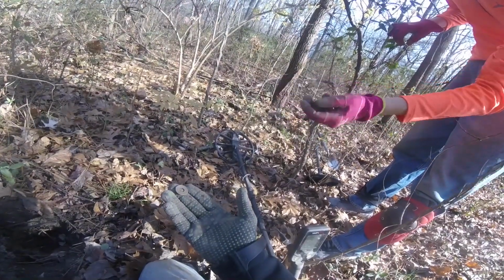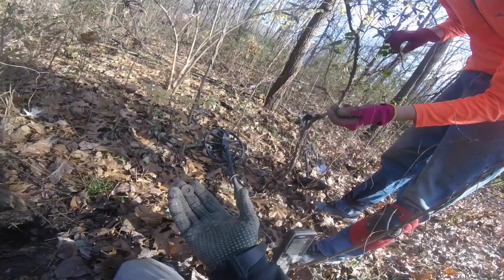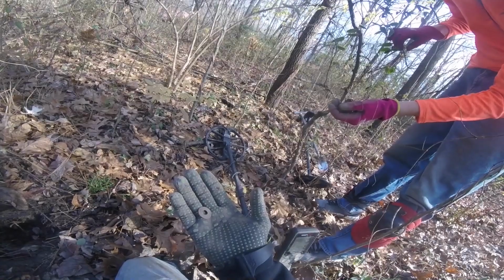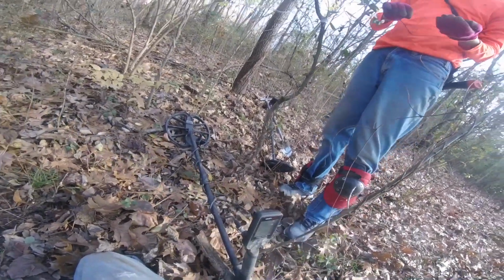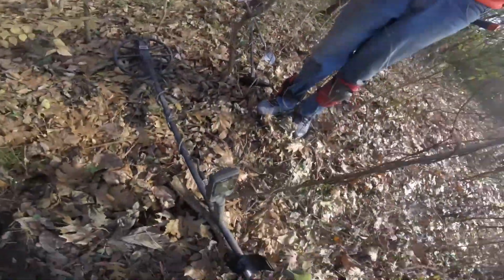That's a token. That is cool. Sure is. Says no cash value on it. Looks like an old one. I don't know what it says on the other side yet, but almost looks like some of those old cigar tokens or something. I got a couple mini balls in here too. Oh, really? A 3-ringer and an Enfield. Sweet. There's stuff in here.